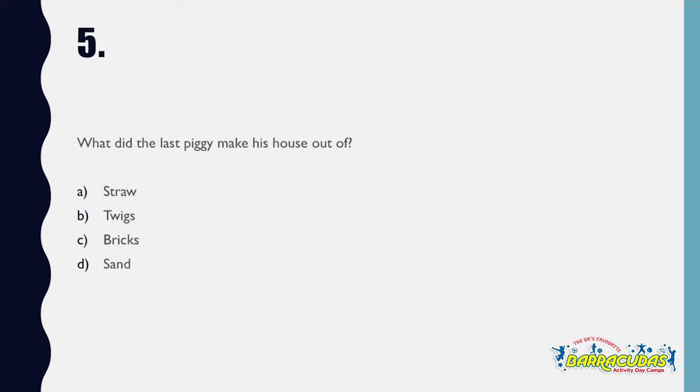Number five, what did the last piggy make his house out of? Was it A, straw, B, twigs, C, bricks, or D, sand? So can you remember, was this the house that could withstand the wolf, or did it get blown down?